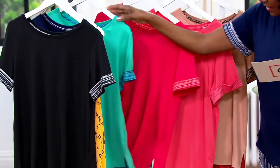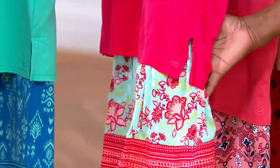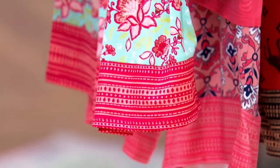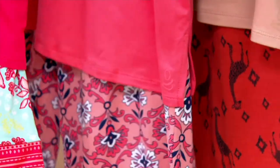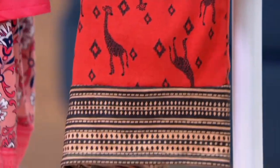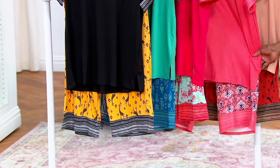Pretty. Next up is, oh my gosh, look at this. This gorgeous barberry floral. Barberry floral. Thank you. Then coral paisley. Got that right. And then last but not least, we have the honey giraffe color, and that's the most limited. So honey giraffe and the coral paisley are the two new patterns.